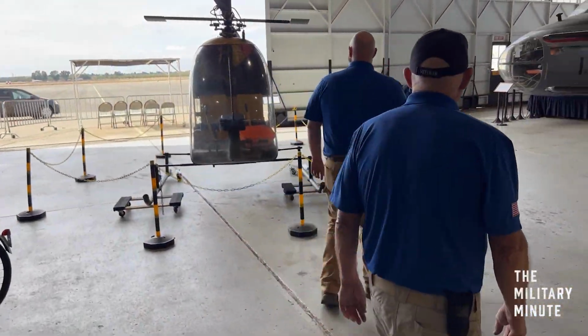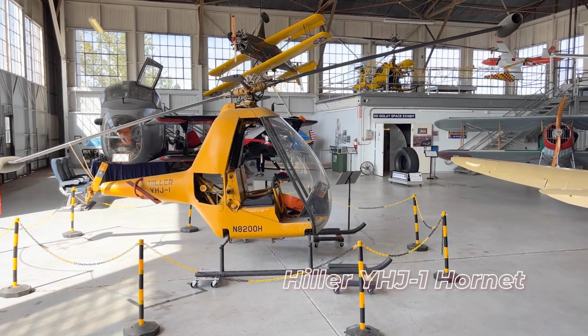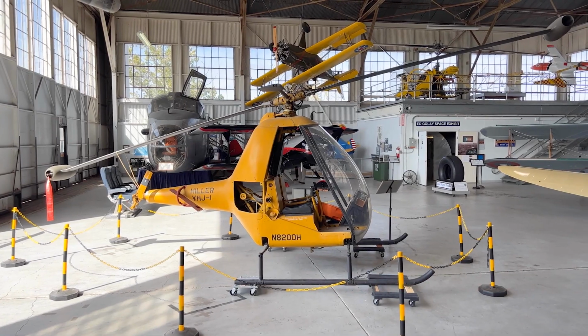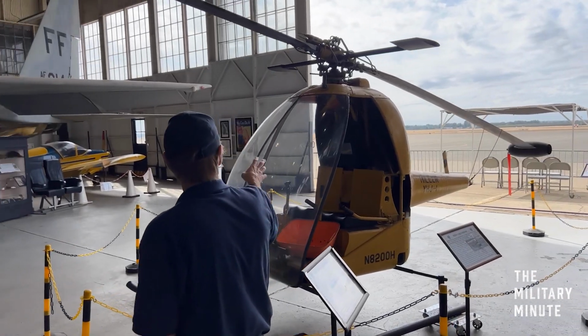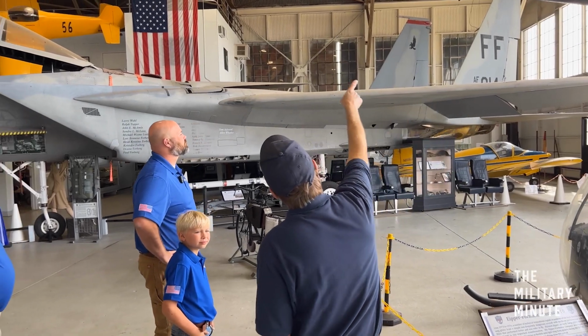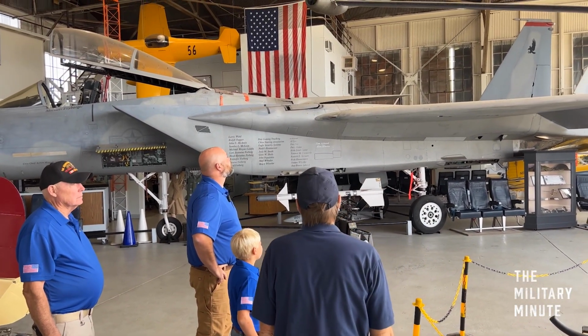This is one of our newest exhibits. This is a Hiller Hornet. It's a ramjet powered helicopter. Wow. So think about the engineering that went on to get fuel to those ramjets. You had to have fuel tanks, the fuel lines come up through the rotor assembly and then out the blades to the ramjets. So it's a very unique aircraft.